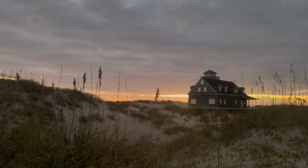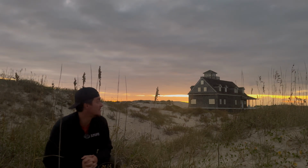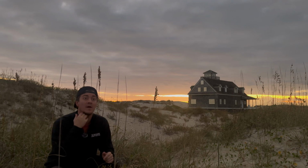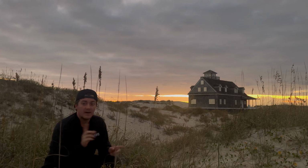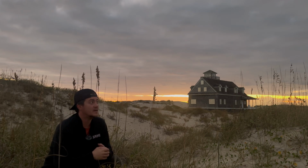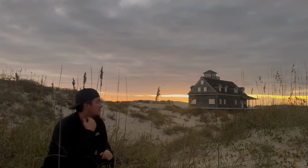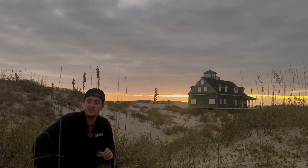Sitting here, Oregon Inlet, life station. Very popular location to come shoot for obvious reasons. Hoping the light pops off. I've kind of walked around a little bit trying to find a composition that works best, keeping the light in mind, but this seems to have been the best spot composition wise.